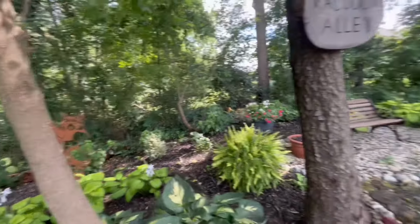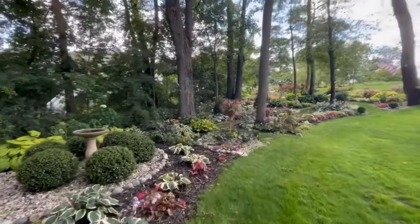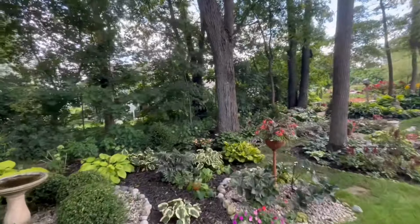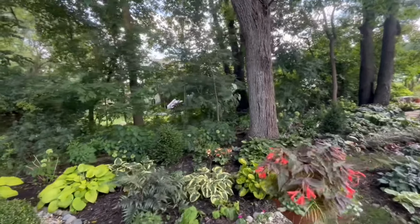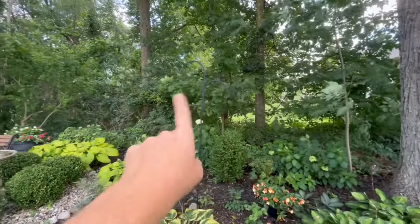A couple other things, as you guys have known because I've said it, we've been getting tons and tons of rain, and every time we get the rain and the winds, my hanging baskets fall off of this thing.